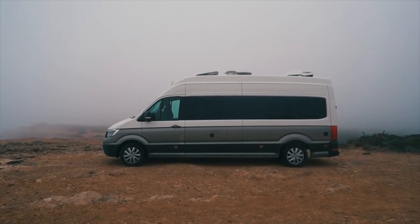So yeah, we are moving on. We're heading a bit further north today. Going to try and get beyond Lisbon. And we're starting our journey back home now. So, yeah, we came here at the right time, that's for sure.